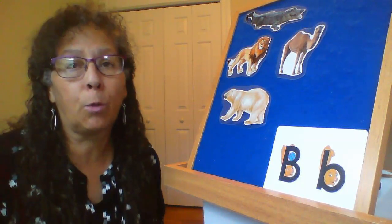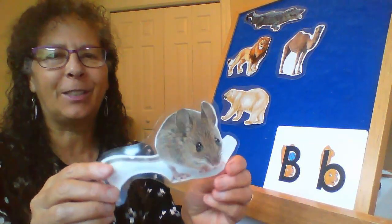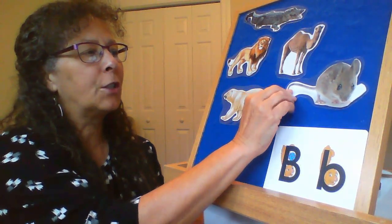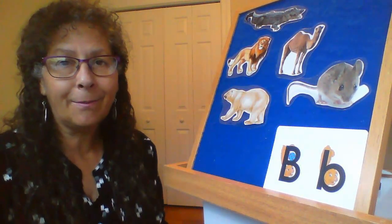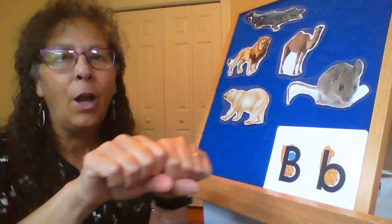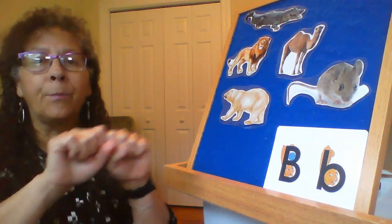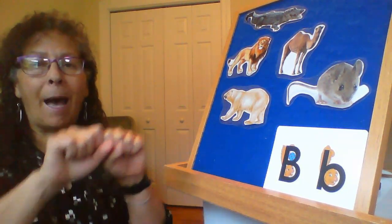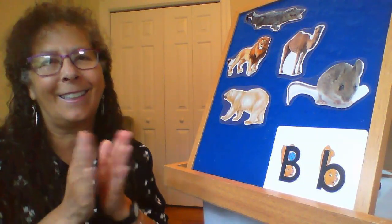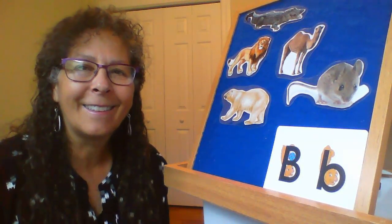Okay, last one. We're going to row our boat down the creek. And if you see a little mouse, don't forget to squeak, squeak. All right, this is the last time we're getting in our boat. Ready? Row, row, row your boat gently down the creek. If you see a little mouse, don't forget to squeak, squeak, squeak. Good job. And you could rewind this video and sing that song again if you'd like.